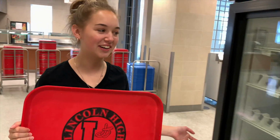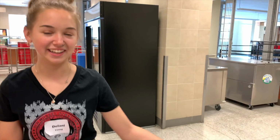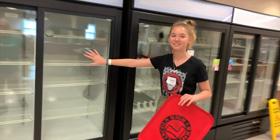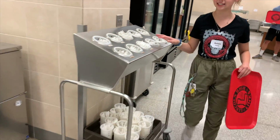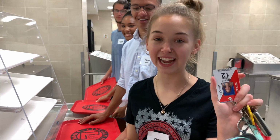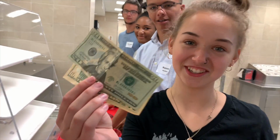So along here, you're gonna have some extra beverages that you'll have to pay some more for, in these coolers. And then in the coolers over here, there'll be more beverages, and then salads will normally be in here. And then as you walk along, you can grab your silverware, your napkins, some milk, and then ice cream or extra snacks for an additional fee. So here you use your ID to scan in so you can get your lunch, or you can use cash.